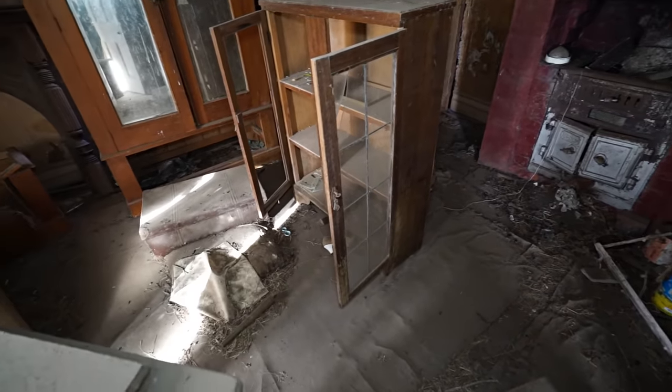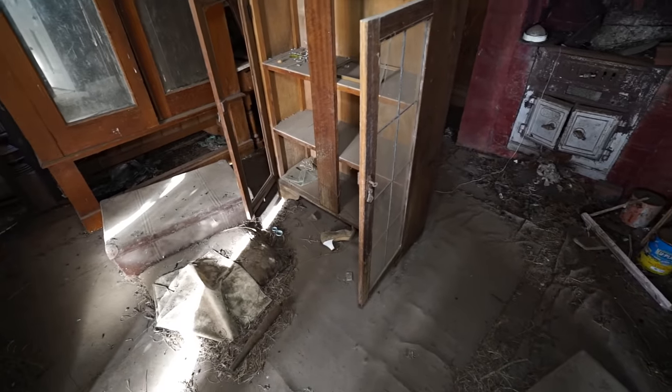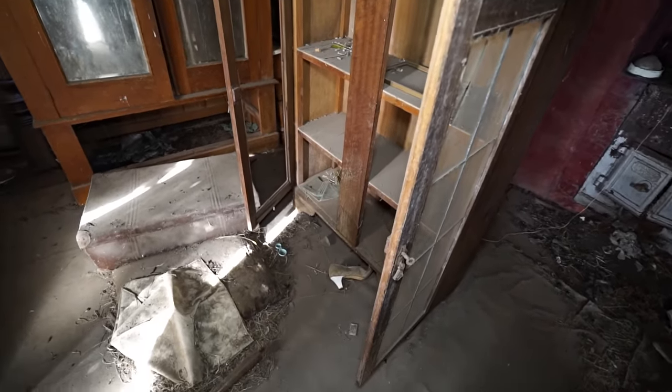Got lucky with the weather today, guys. It's not hot at all, so it's quite pleasant in here. Very, very quiet as well. Look at that cabinet.